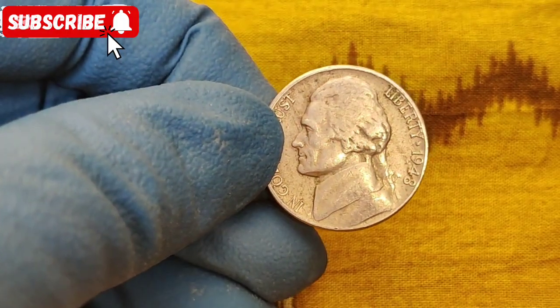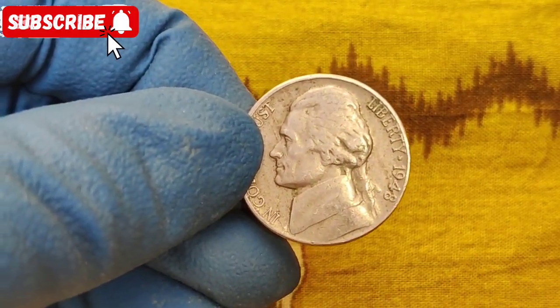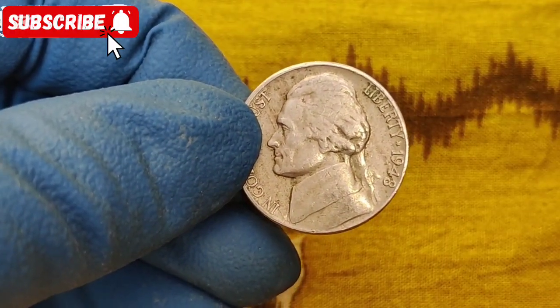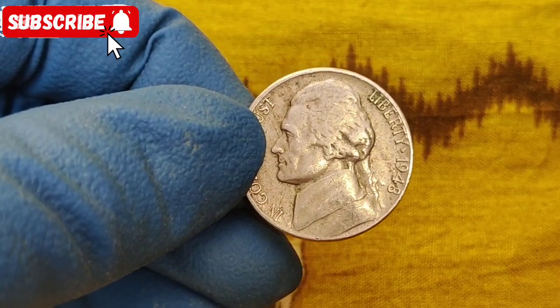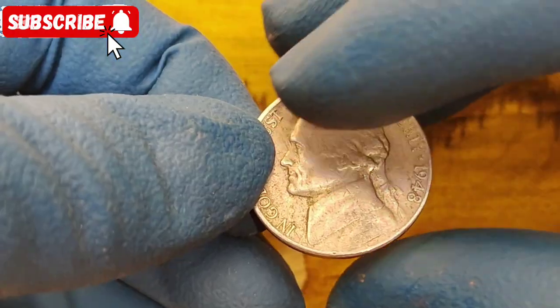Next up, you've already witnessed two unbelievable legends of American coinage, the 1947 and 1949 no mint mark nickels that turned ordinary metal into mountains of fortune. But what if I told you there's one more?